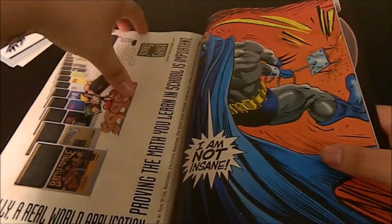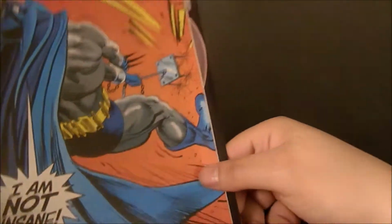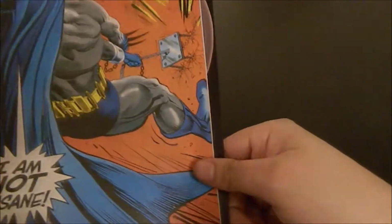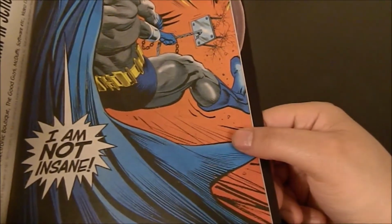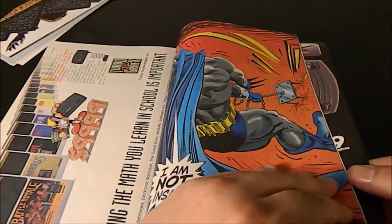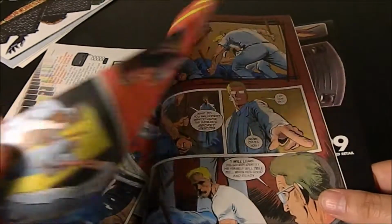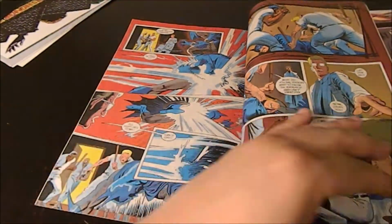That's a pretty cool page, but nothing fantastic. He just rips the chains out of the wall. I am not insane. Batman's insane. And then they hose him down and take care of him.